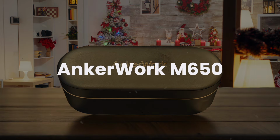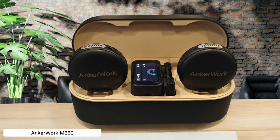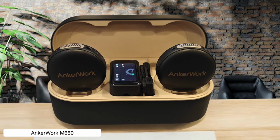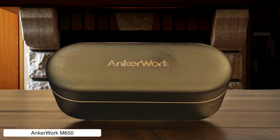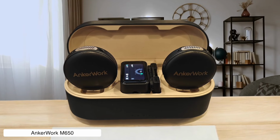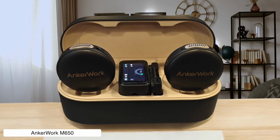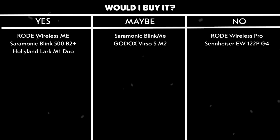AnkerWork M650. This kit looks sharp with swappable covers and has a sweet touchscreen on the receiver, plus onboard recording for backup like the Godox, very nice touches. The audio quality is genuinely great, clear, and natural, but the battery life is just okay at 6 hours per unit, 15 total with case. And the noise canceling can get a bit too aggressive on high, making you sound slightly robotic, like you're auditioning for a Cylon role. Would I buy it? Yes, the combo of great audio, onboard recording, direct iPhone adapters, and that handy touchscreen makes it a strong contender, even if the battery isn't class-leading.